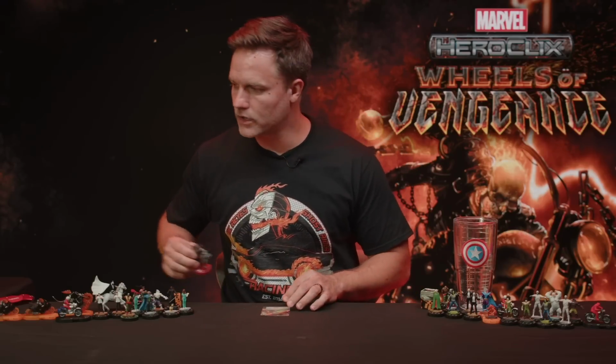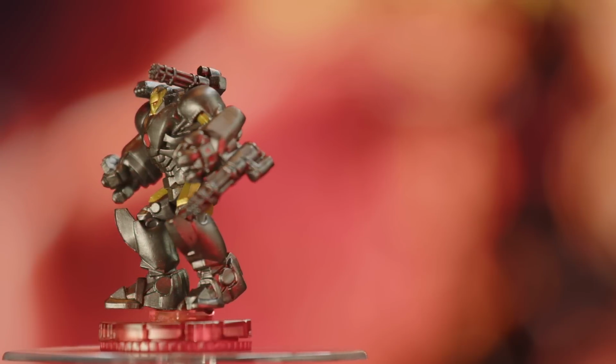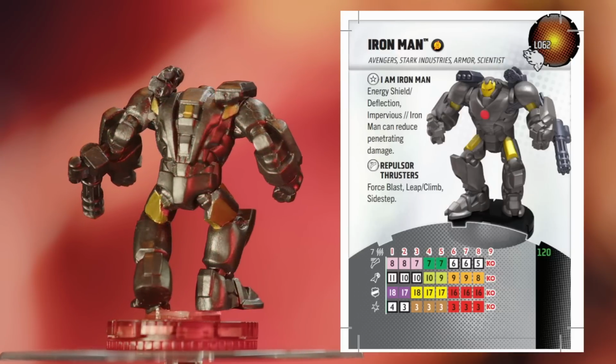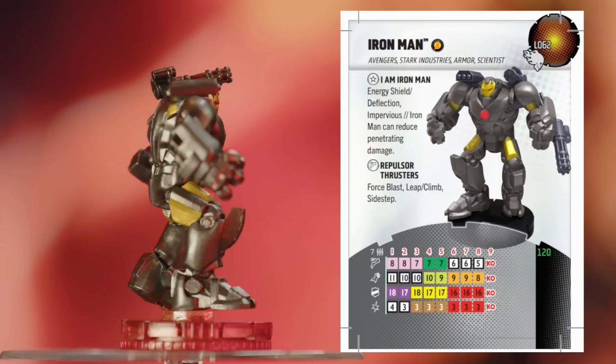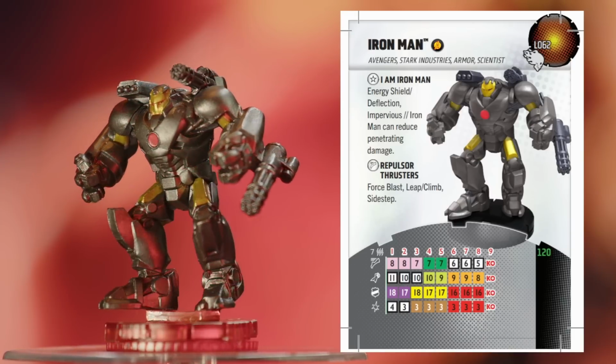The legacy card goes to this figure right here. Iron Man from Avengers Assemble. That's number 62, set number 62. You'll notice it's a chase there. But this Iron Man has a legacy card now.